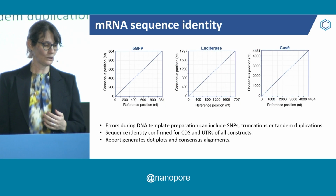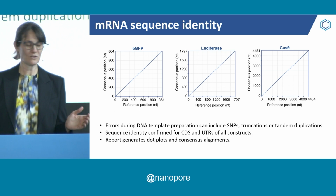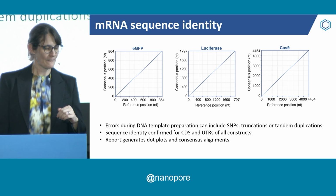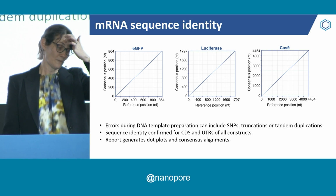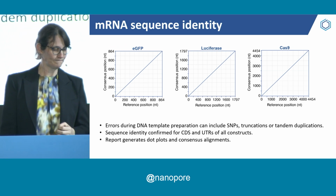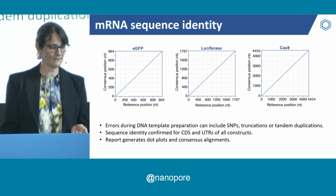Next, we were able to look at the sequence identity. So for all of our tested templates, we were able to show 100% sequence identity in comparison to the reference. And this is important because we want to be able to pick up whether or not there's been any rearrangements or translocations or perhaps any SNPs that have accumulated during the manufacture. So the report that we've been working on generates dot plots and also consensus alignments.